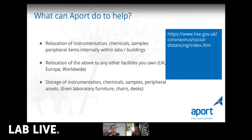So what can we do to help? Well, obviously we can assist with relocating instrumentation of any size. That ranges from everything from a balance up through to NMRs, autoclaves, chemicals. We can relocate chemicals, we can store chemicals, we can obviously store instrumentation and samples, peripheral items, furniture, anything internal within the lab or your building. And then obviously we can store them.